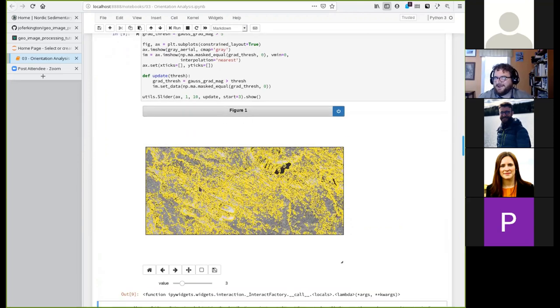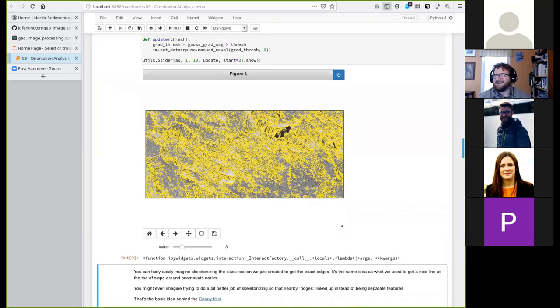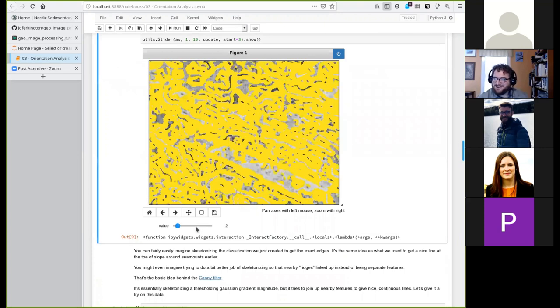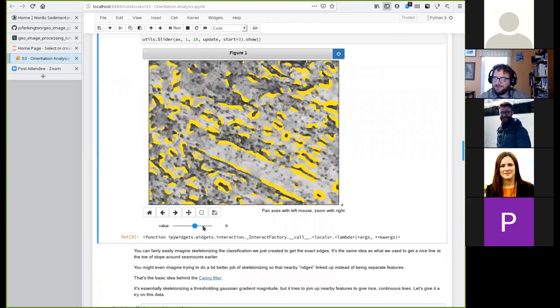Oh, hey, I had a slider to do that. Well, let me zoom in and use the slider that I put in here to do the same thing. And you can really see the result. So I forgot my own notebook's content there, folks. But as we go up, what we're seeing is it's a higher threshold. So we're requiring more and more values, a higher value of gradient magnitude to be counted.